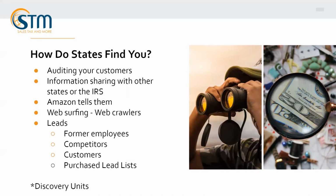Well, if you're selling to businesses, one of the biggest ways that states find you is by auditing your customers. When an auditor comes out, they're looking not just at your sales to make sure that you're taxing everything that needs to be taxed and that it's at the right rate and that you're turning everything in that you collect. They're also looking at your purchases, because just because your seller does not charge you a tax doesn't mean that it's tax-free. Maybe it is.